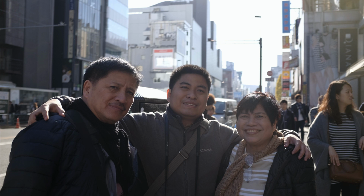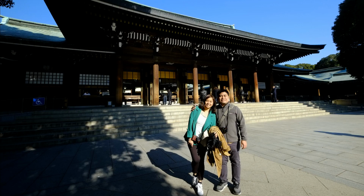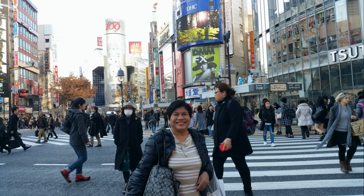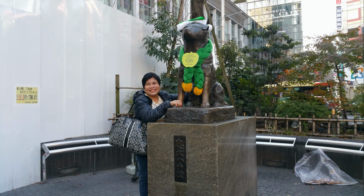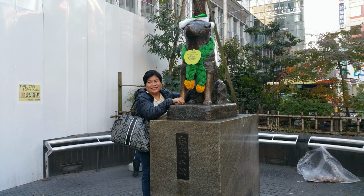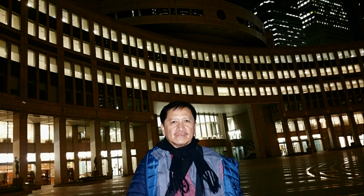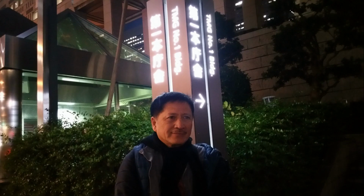After our day tour of Shibuya, which included the Meiji Shrine, Takeshita Street, and the Shibuya Crossing, taking pictures with the Hachiko statue, which is a very famous dog in Japan, plus taking lunch at the fully automated Genki Sushi restaurant, we proceeded with our next tour destination, which is the Tokyo Metropolitan Government Building.